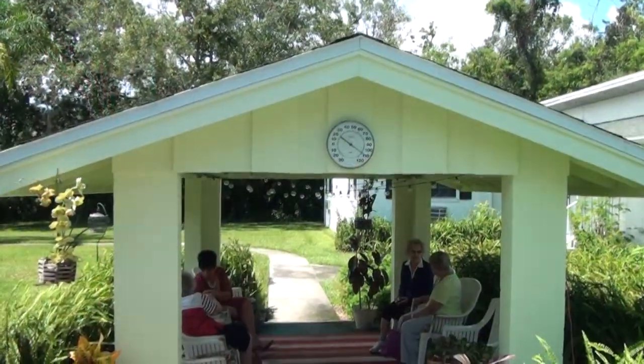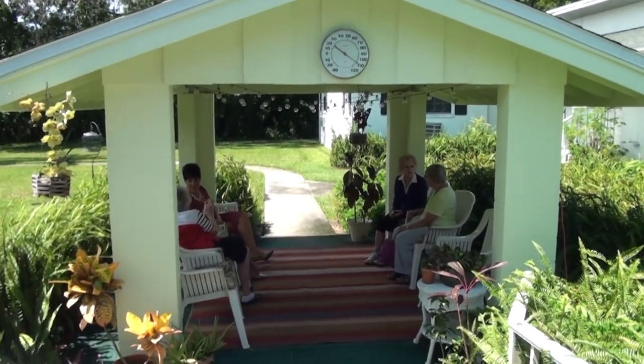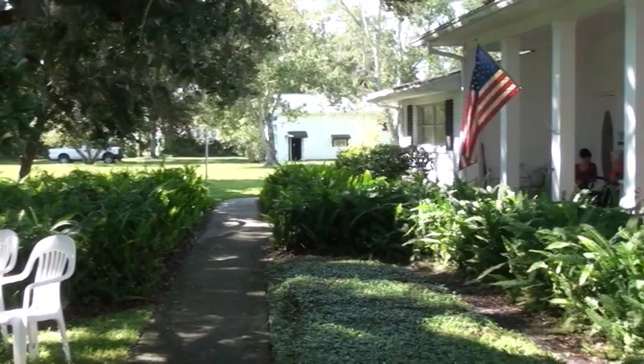You'll also find our residents and guests enjoying our beautiful surroundings. Heritage House sits on 1.5 acres of land. Nothing beats spending some quiet time in our garden and gazebo, or even enjoying the sounds of kids at play at the elementary school that sits across the street from our front porch.